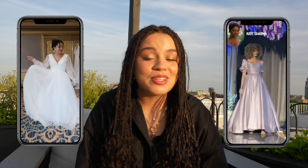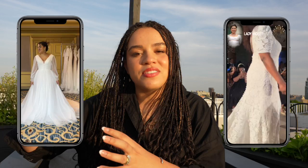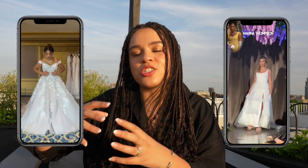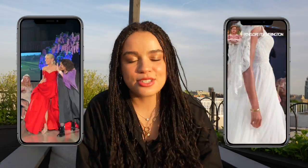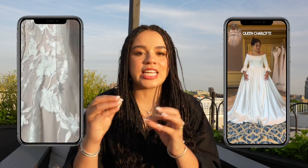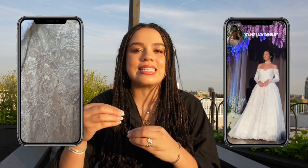It is incredible, it is beautiful. Some are from more of the Regency era, which is from the Queen Charlotte, a Bridgerton story part of the series. There are so many delicate details, intricate lace, there is beading, there is color, all to represent different design motifs. Now let's talk Bridgerton wedding photos.